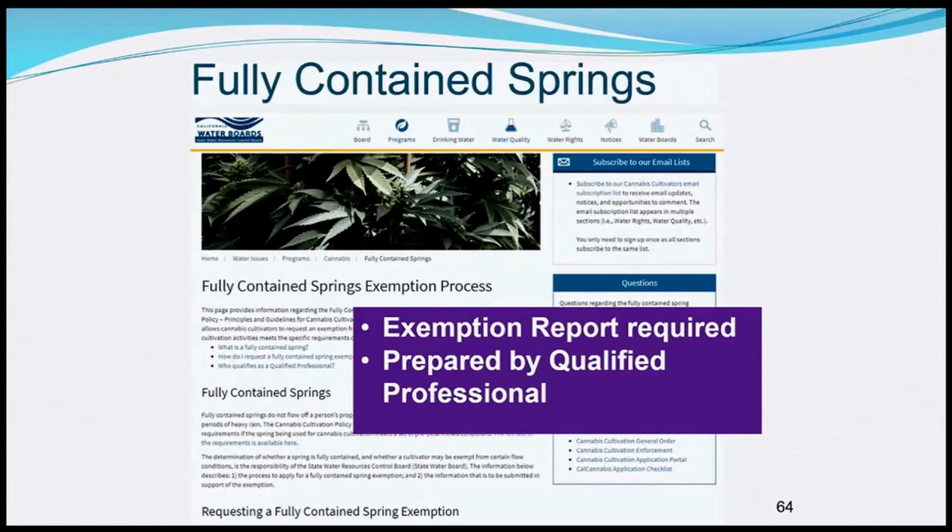A Division of Water Rights staff member will review the report and provide a determination on the fully contained spring based on the validity and completeness of the report. A submitted report does not guarantee an exemption. If the report is sufficient, the cultivator can revoke their SIUR water right and avoid annual fees, reporting, and the forbearance period. If the report is deemed insufficient, however, the cannabis SIUR remains certified, but for a spring diversion that does leave the property. It must also comply with the renewals, reporting, and forbearance similar to a stream diversion.